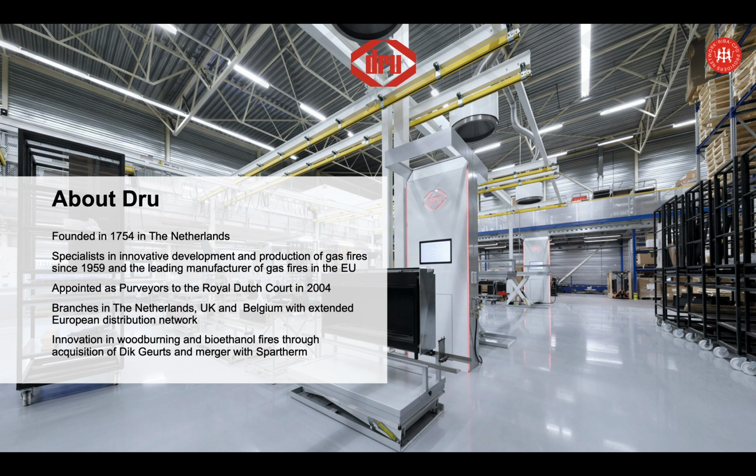To mark its 250th anniversary in 2004, DRU was awarded the title of Purveyors to the Royal Dutch Court, cementing its excellent reputation. As well as our HQ in Duiven, we have subsidiaries in the UK and Belgium, and distributors in 26 other countries. Since 2009, DRU has also undertaken the production and distribution of wood-burning fires and stoves. Firstly through the acquisition of Dutch manufacturer Dick Geurts, and more recently by its merger with the German company Spartherm.